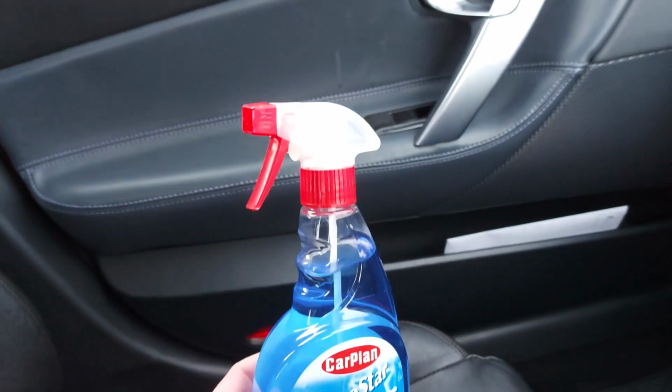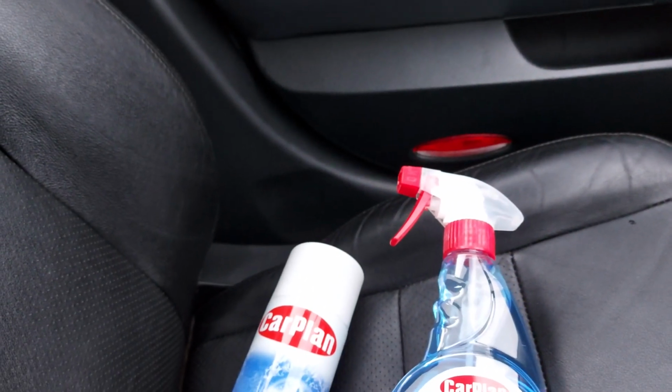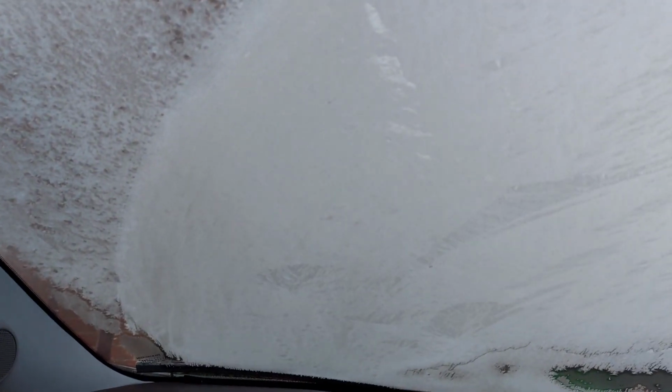So I think what we'll do, just for fun, is try to establish whether one is better than the other by treating half the windscreen with my traditional aerosol can and half with a Johnny-come-lately. Why not?